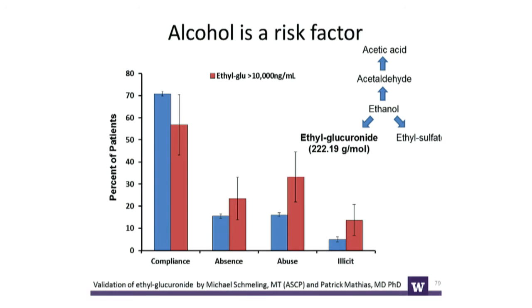In addition, one of the things we can do with this mass spec methodology is we can look for additional markers. So when somebody ingests ethanol, it can be metabolized through a variety of routes, one of which will generate ethylglucuronide. Validation work by Patrick Mathias and Mike Schmeling allowed us to add this to our opioid assay so we can now detect levels of ethylglucuronide. And what we found were that levels of ethylglucuronide greater than 10,000 nanograms per mil, so these are levels which are not associated with a single glass of wine, this is substantial drinking. We're seeing a trend towards decreased compliance in these patients. And that combination of alcohol and opioids is a lethal combination. And in addition, you combine misusing your opioids, and it's much worse.